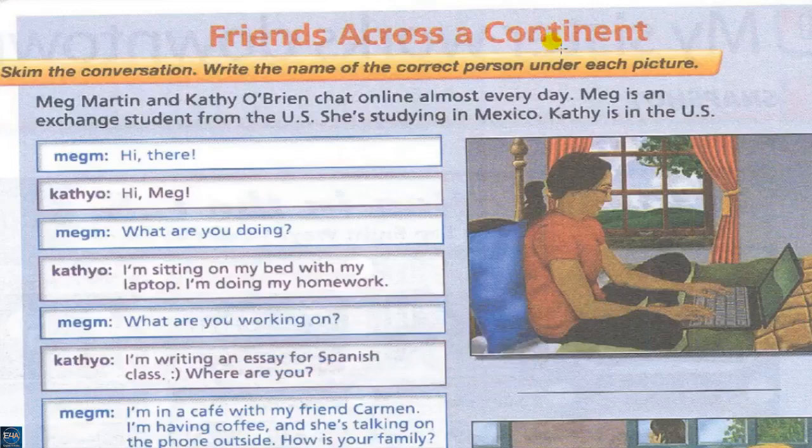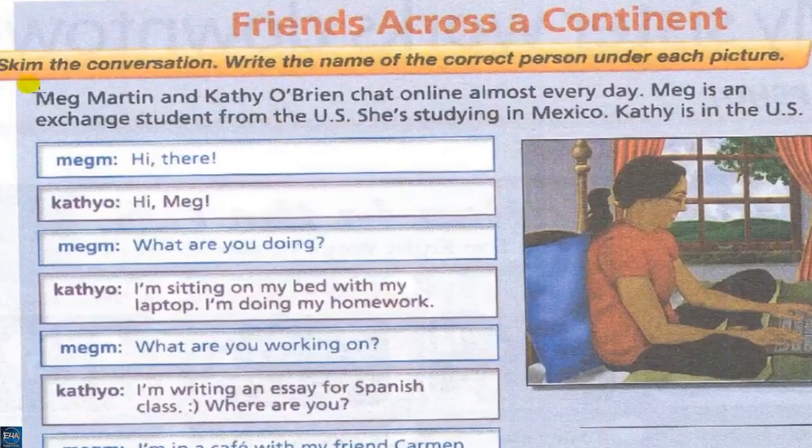Page 35, exercise 10. Reading. Friends across a continent. Meg Martin and Kathy O'Brien chat online almost every day. Meg is an exchange student from the U.S. She's studying in Mexico. Kathy is in the U.S.